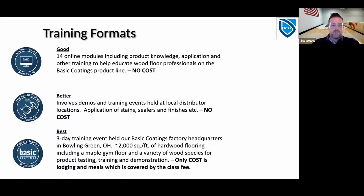These events, we train you on certain products and specific application methods, as opposed to an all-encompassing comprehensive training that we're going to talk about in just a sec here.